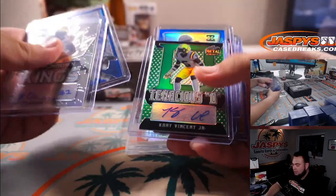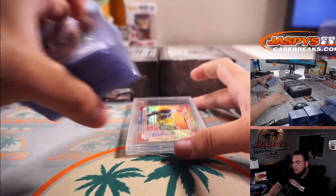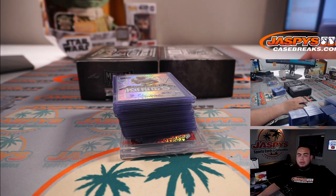That was the break. 35 different autographs right here. A couple of players did get repeats. But again, there are 108 different players in the checklist, so still pretty small odds to get a hit. But if you did, congratulations. If you didn't, we'll get one next time, guys.